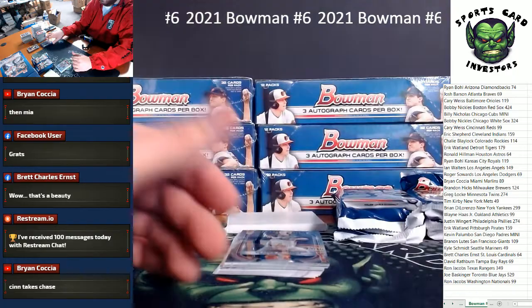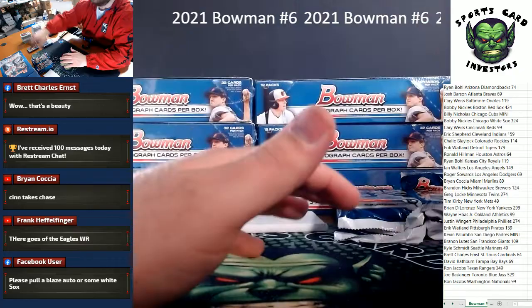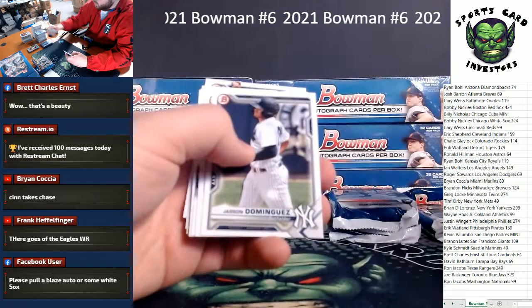Clark Schmidt insert. I will do my best, Bobby. Absolutely do my best, brother. Pipeline for the Orioles. Hunter Bishop, Nolan Jones, Dominguez paper.